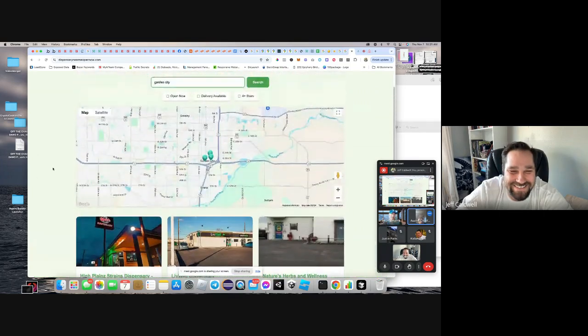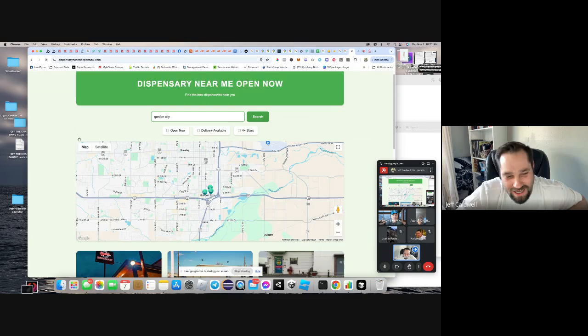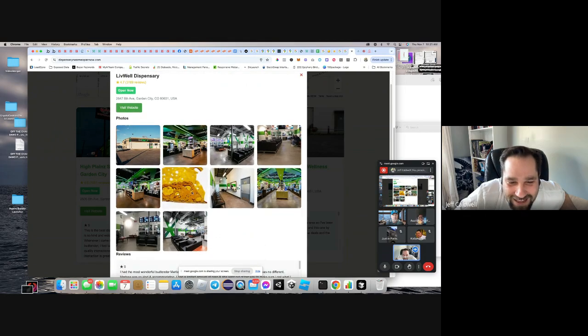Let's go. All right, so look, dispensaries near me, opennow.com is open for business. So check this out. I just searched your city and pulled back all the dispensaries. You said Live Well is one. This is what it looks like on the inside, which looks freaking awesome. Look at that.